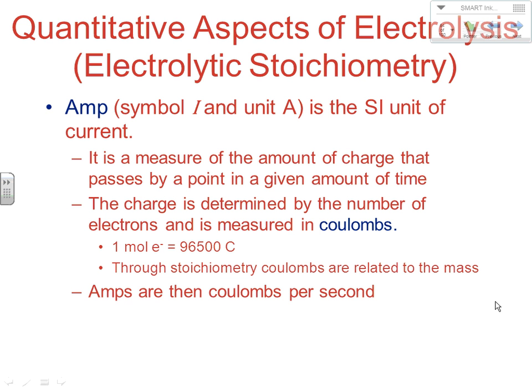So if we push 1 mole of electrons through a given spot in a wire in 1 second, you would be looking at basically 96,500 coulombs per second. So 96,500 amps. So basically amps would be coulombs per second. So if we pushed 1 mole of electrons through in a second, that would be 96,500 coulombs per second. That's a lot of amps.